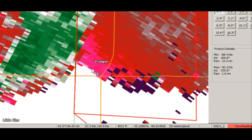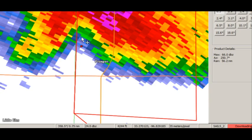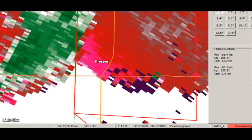Let me try that again here. 30 versus 20. That's about 50 knots of broad scale rotation. And here we've got some fairly tight shear right in that spot right there. So about 30 or 40 knots of very tight shear right there. So that's probably supporting a bit of a wall cloud at this time.